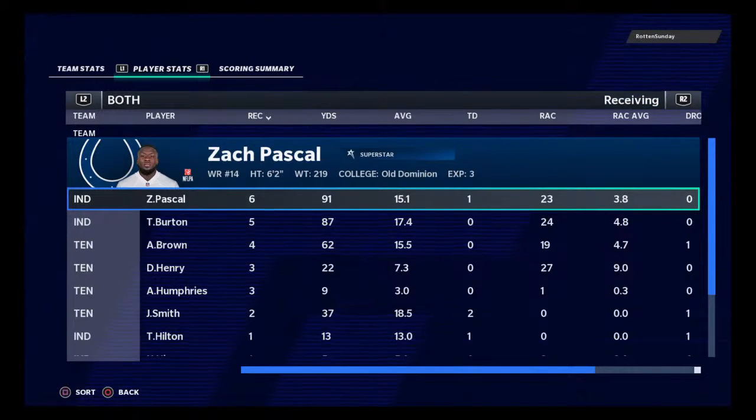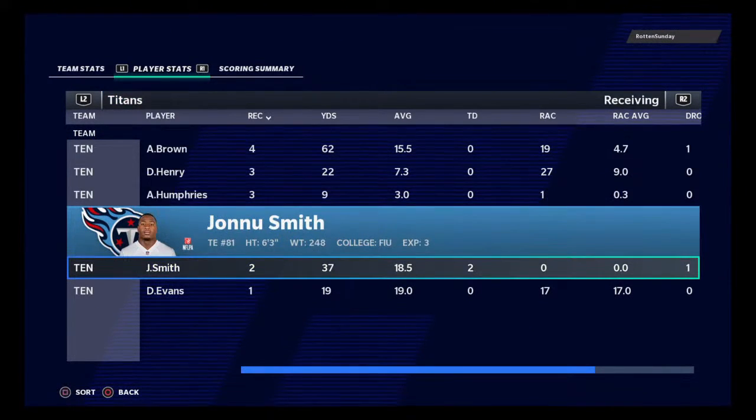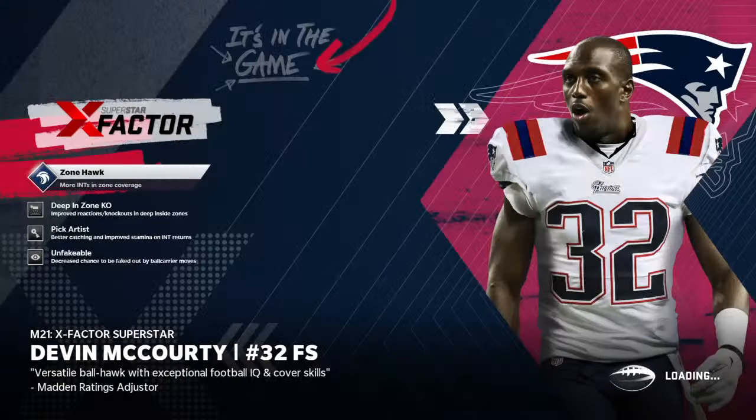So for Indianapolis, they inch closer to respectability now at 3-6 on the year. And they'll get a few extra days to savor this one before they take on the Green Bay Packers. Meanwhile, for the Titans, they are barely afloat as they fall to 4-5.